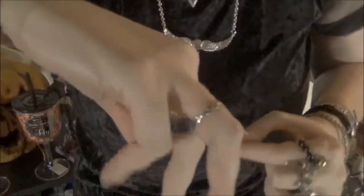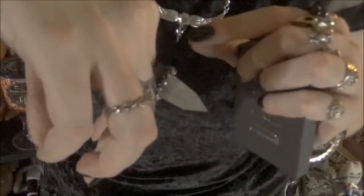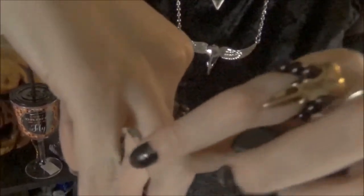This is sterling silver. I think the ring was around $100. I didn't buy it. Again, it was a gift, and they have really good prices. Like, this is one of their more expensive rings. They usually have a lot of different price ranges, and so they have a lot of lower priced items on their site. This is Shop Dixie, and they're in the UK. But see, the band looks like thorns.